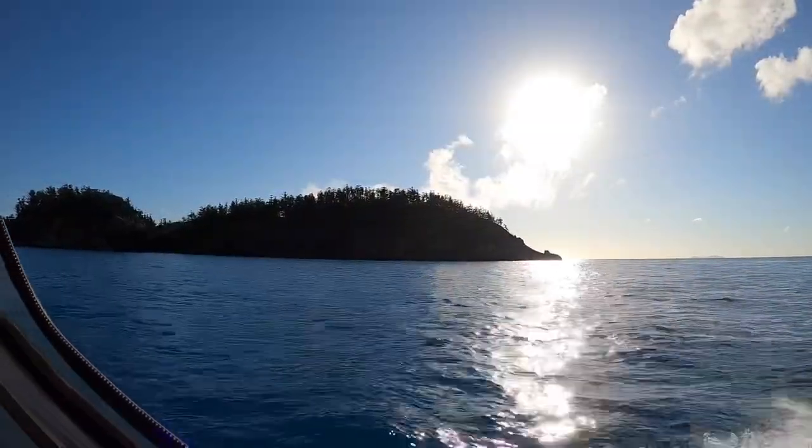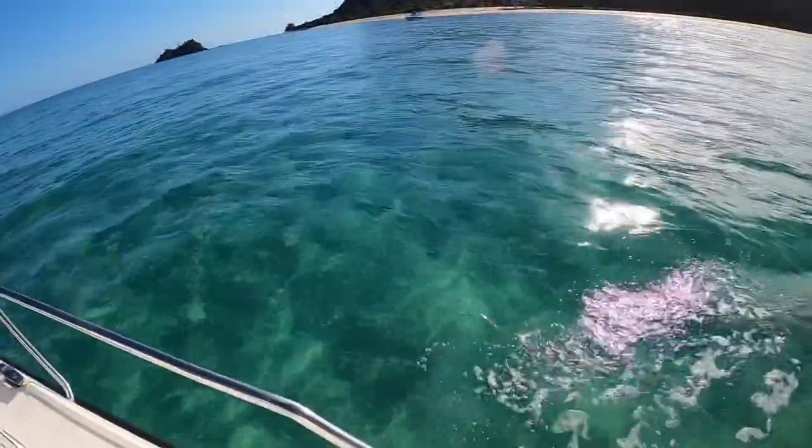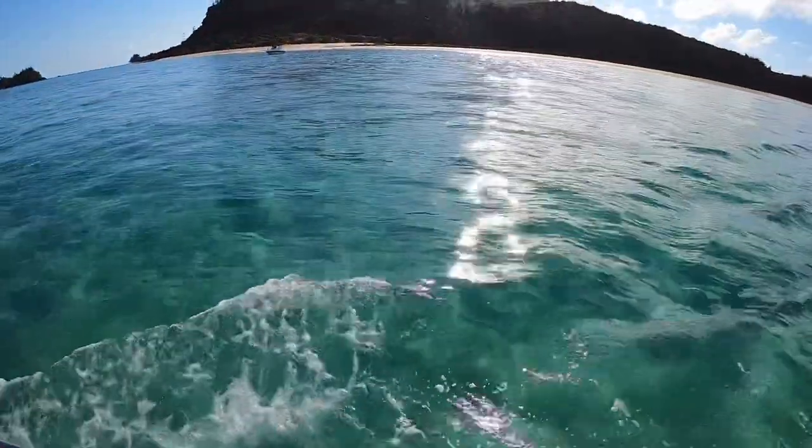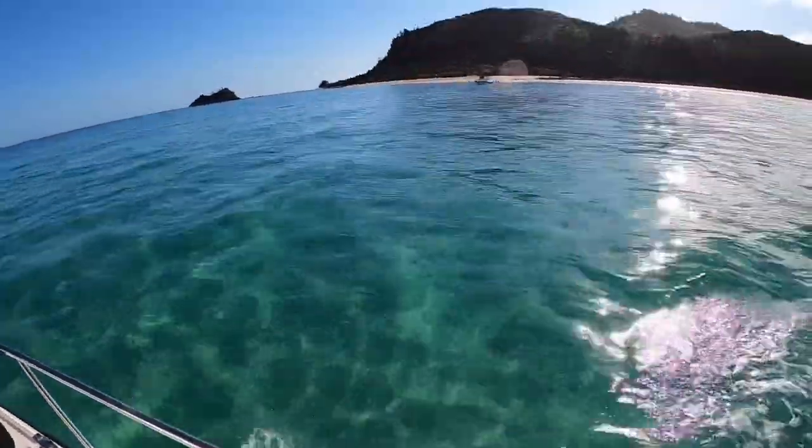Our plan today is to go out to one of the islands that we've been planning to go to for ages. It's called Wigton Island. There's really clear blue water there, lots and lots of coral apparently. So today we're going to go and check it out while we've got the opportunity to do it. So yeah, we'll see. Have a go at that water, guys. That is pristine. Absolutely beautiful.